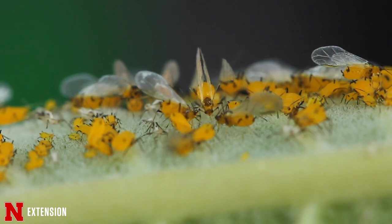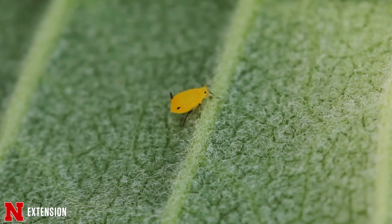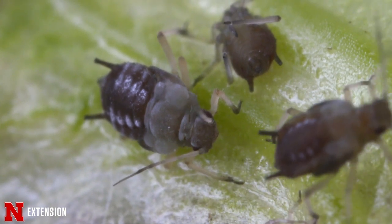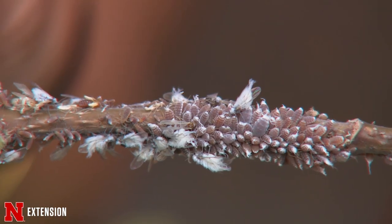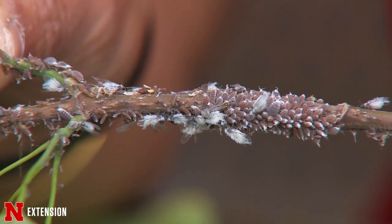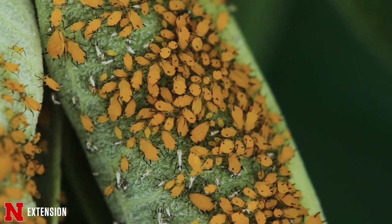And the reason why aphids are so important in our garden and landscape is because they feed on plants. And unlike caterpillars, which chew plants and cause defoliation, aphids have a straw-like piercing sucking mouth part, and they feed on plant sap. And because aphids reproduce so quickly, sometimes it seems like hundreds of aphids show up overnight, quickly overwhelming our plants. And that's why it's really important to inspect our plants for aphids.